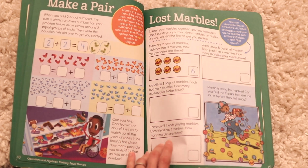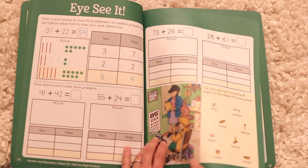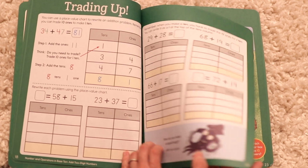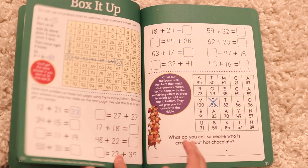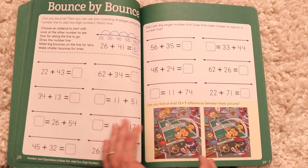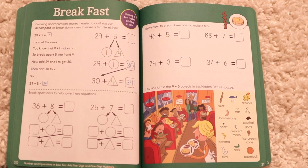And so this one is a little bit prettier. As we go through the levels for Singapore Dimensions math, especially the workbooks, they're not in color anymore, which really makes me kind of sad. But this one is pretty colorful, and it's got really interactive pictures. And again, like I mentioned, my daughter's a visual learner, so this hopefully will work really well for her to just pick up and practice.